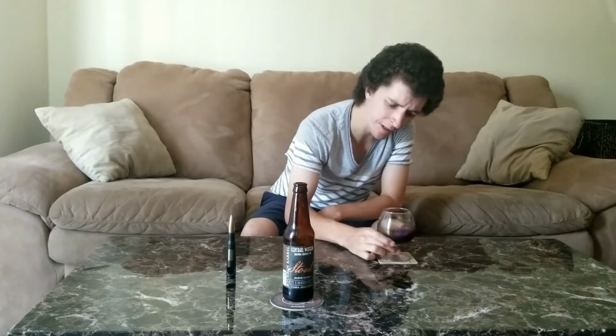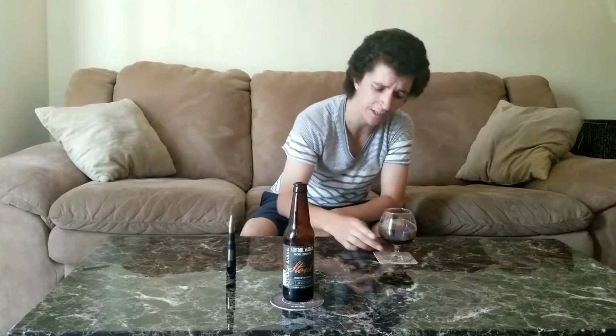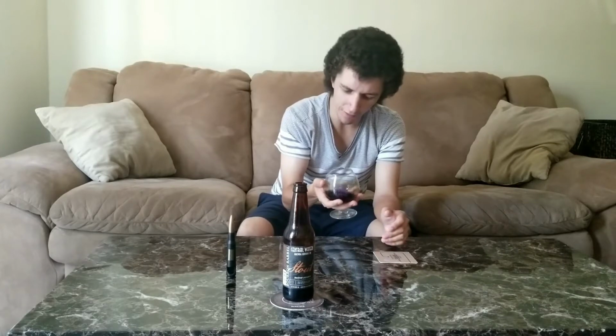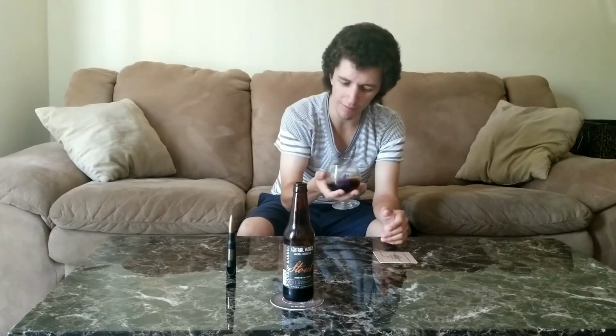Though, if I were to say, I think it's a lot smoother than the first time I had it. I'm definitely getting more the bourbon taste out of it than I normally would. I feel it's an all-around good beverage.